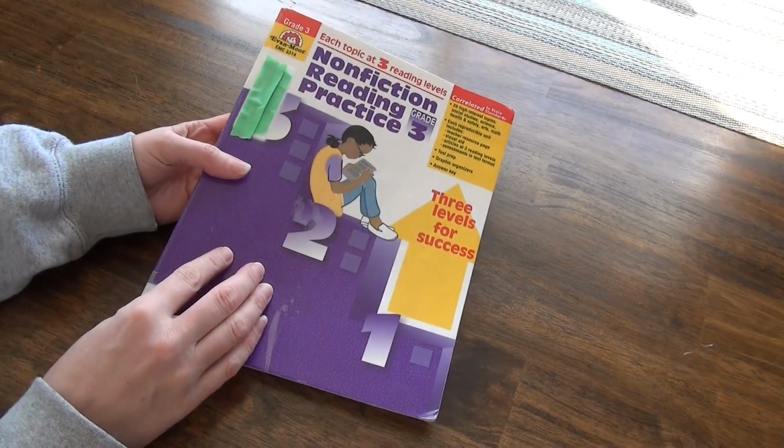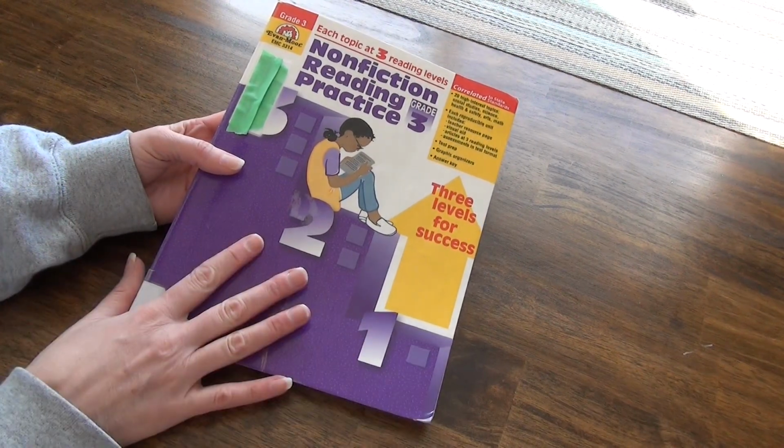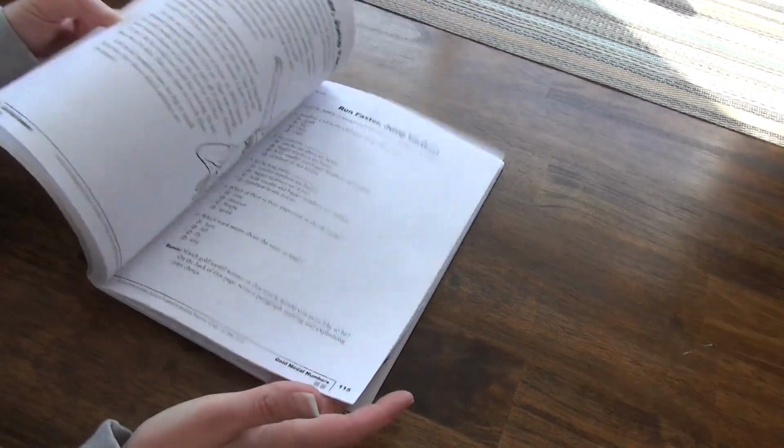Be sure and check out your library. You never know what you're going to find. I didn't even know they had this sort of stuff at the library that we went to. So it was nice to get my hands on it to just see if it was something that we would want to add.